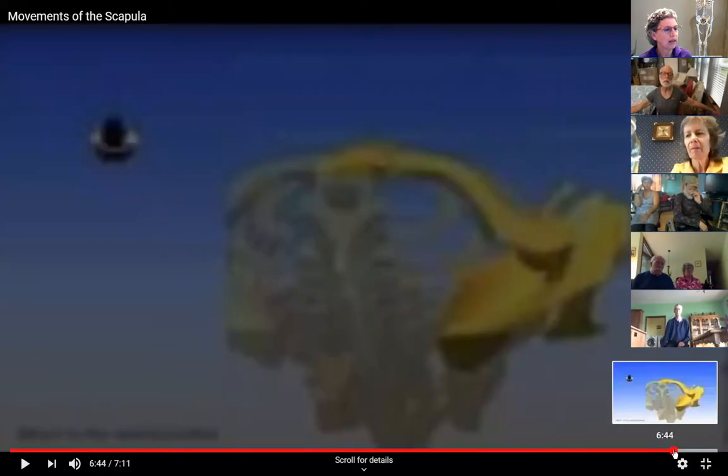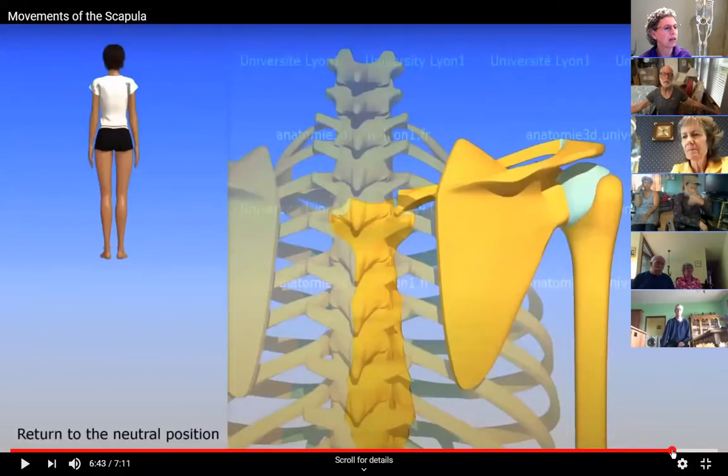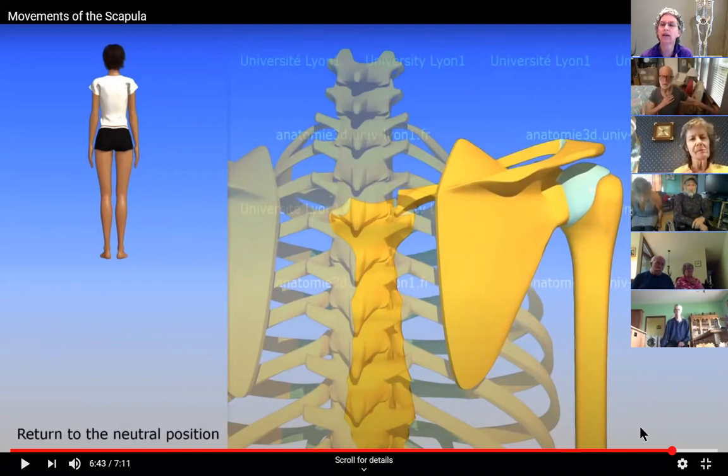So do that motion yourself a few times, rolling the thumb in. You could put your fingers right on your joint between your sternum and your collarbone and feel that to rotate the thumb in toward your body, there has to be a fold there.